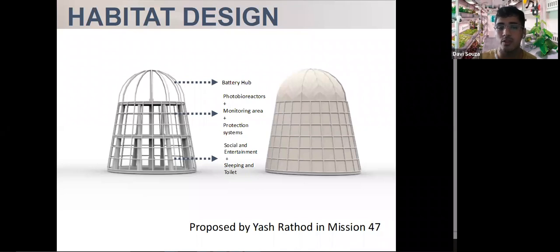In the first floor, we would have some photobioreactors, which I'm considering as an alternative generation unit using algae, microalgae, which I will be talking more also. A monitoring area and an area for the protection systems. And in the second floor, we would have the battery hub.